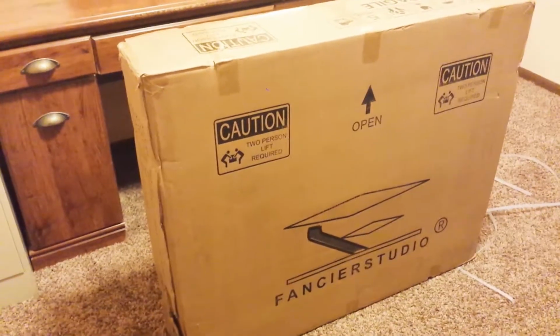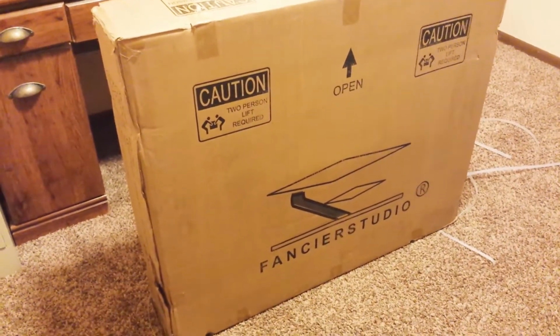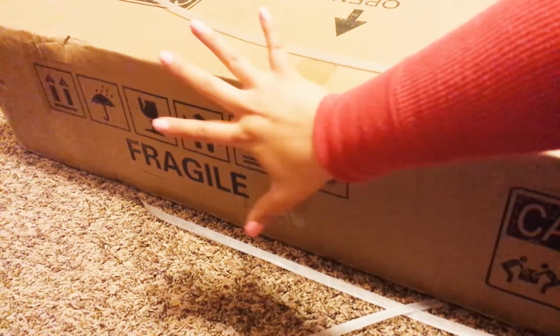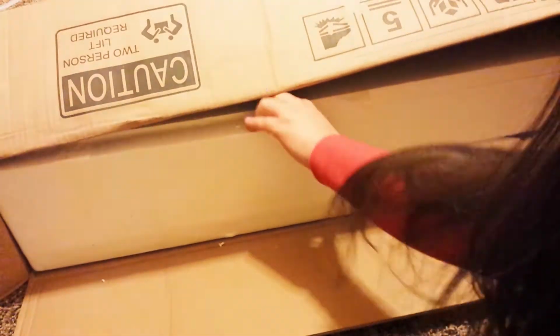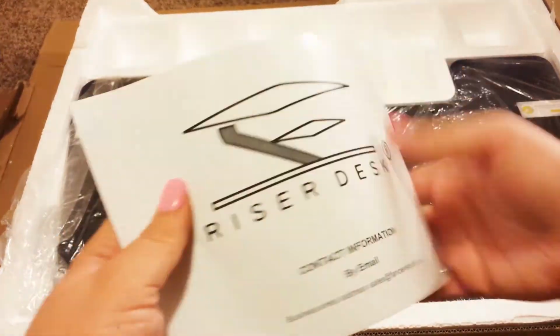I have it standing up here to show you the height compared to my desk or my filing cabinet, which is 2 drawers deep only. And I should mention that the adjustable desk doesn't have its own legs. You have to place it on top of a desk that you already have. It comes well packaged inside thick styrofoam and it comes along with a user's guide.